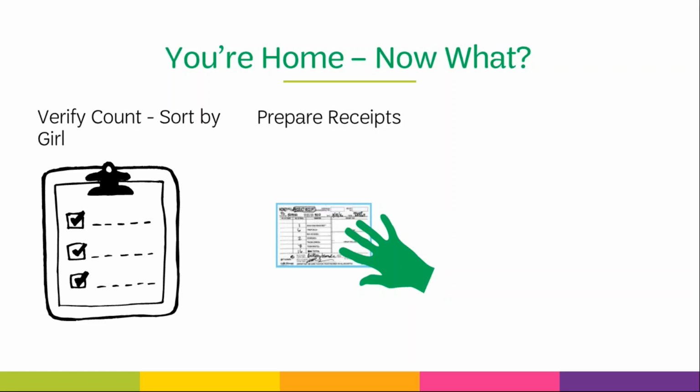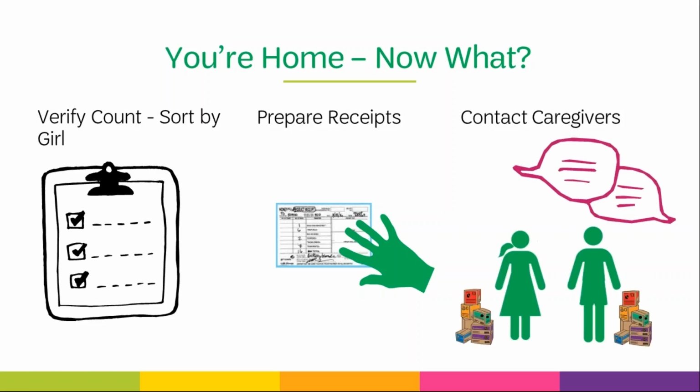So go ahead and prepare all your receipts with the girl's name, the date, the troop number, and then you can list by total cases, total packages, whatever works for you, but have those ready. And then notify the caregivers and let them know that it's time to come and pick up the cookies. I would give them a fair warning. Don't expect to run in and run back out. You have to stand here, verify what I'm giving you, count, and sign the receipt. Same principle that you had at your delivery site. You can't just run through the lane and not sign anything and leave. You have to verify. So you're going to take that same practice and take it home with you when you pass out your cookies to the caregivers.